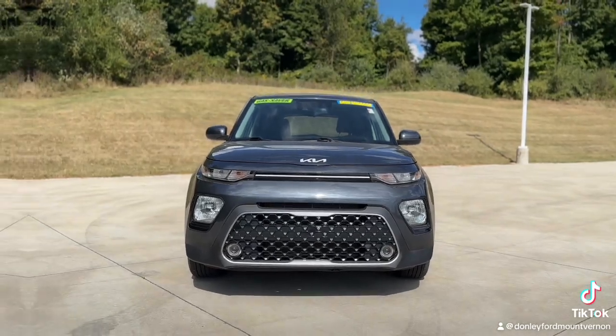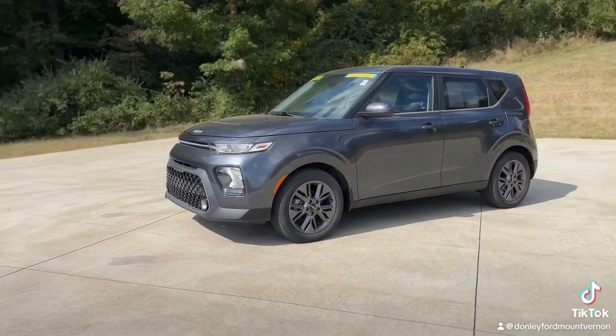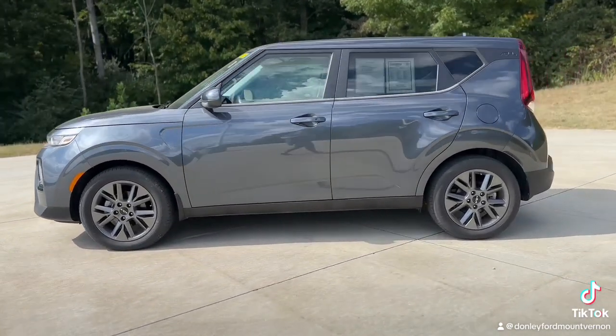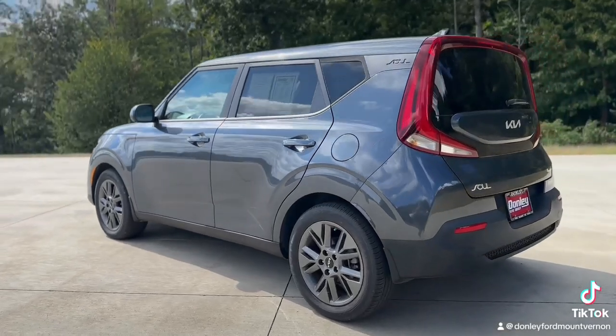I have a 2022 Kia EX. It has one owner, a clean Carfax, and just over 5,000 miles on it. This is a great deal. This is a wonderful fuel-saving car.